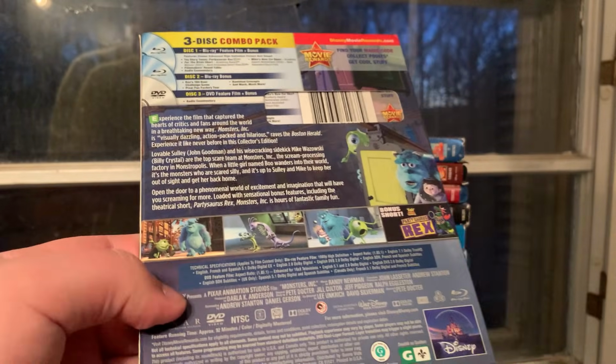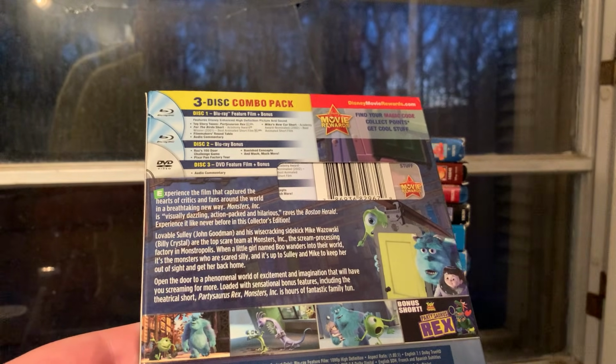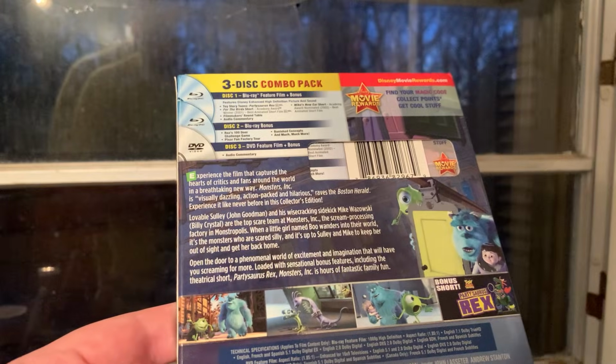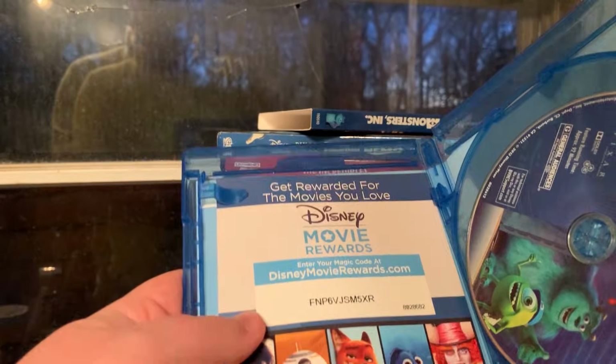Anyway, here we've got the spine and back, and there's no critic review on the back. It features Disney enhanced high definition picture and sound, Toy Story Toons: Partysaurus Rex, For the Birds, the Academy Award winning animated short film, Pixar Filmmakers Roundtable, audio commentary, Mike's New Car, Roz's 100 Door Challenge game, Pixar's Fun Factory Tour, banished concepts, and much, much more. Here we have the Disney Movie Rewards.